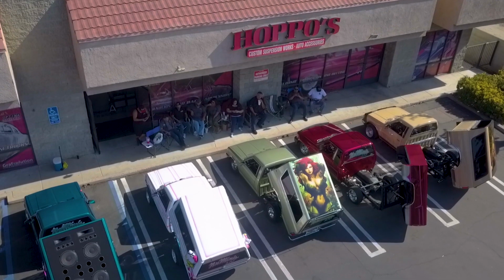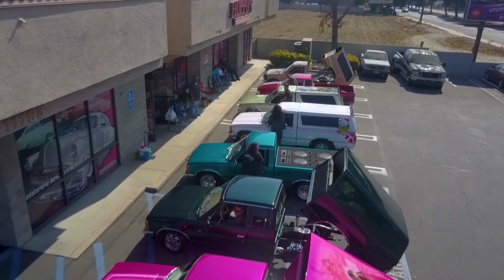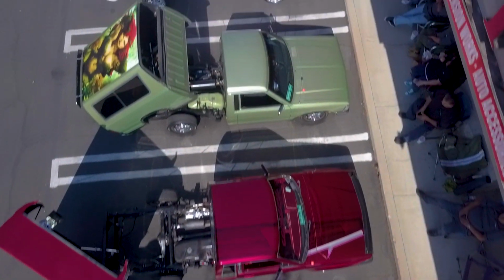We originally started in the mini truck world. Today the trucks are starting to boom again. Luckily we had the knowledge from back then. Now we're just pretty much building some of the nicest mini trucks out there right now.